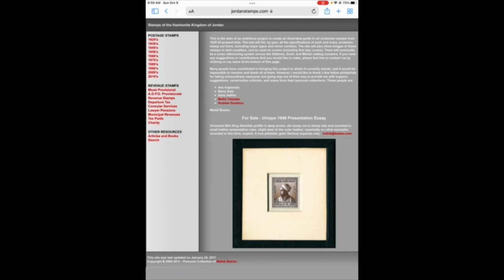The great thing about this website is you don't necessarily have to be interested in Jordanian postage stamps, but as long as you're interested more broadly in philately, stamp collecting, and even history and geography, I guarantee you will find something special about this website.